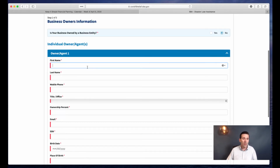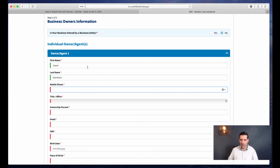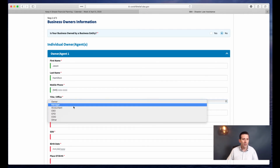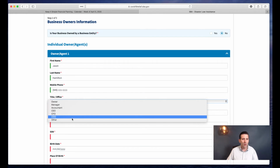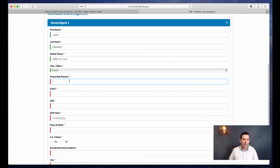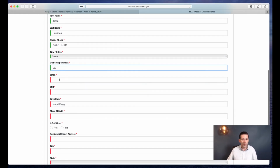And then here's where you're going to put the owners. Okay, so you put your info. So I'll put my info in here. And put my number in there. Don't need people spamming me. And you can put, are you the owner, manager, accountant, CEO, CFO, COO, or other? Okay. Most likely you'll put owner. Then you'll put your ownership percentage. If it's anything less than 100%, you're going to have to add people down below. Okay.